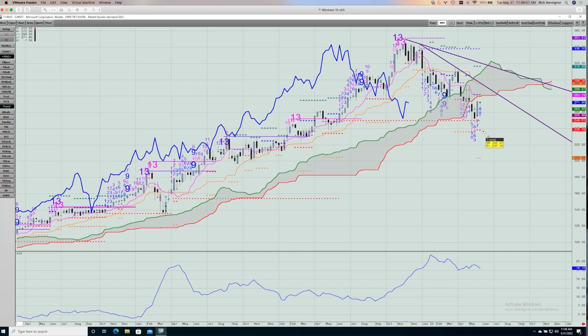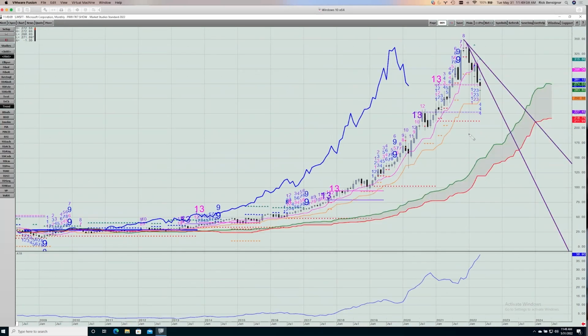On the downside here, let's just quickly flip this to a monthly chart. Notice the monthly baseline caught this month's low, just like it did in 2020. So right now, that low is a good low in the bigger picture. But if we come beneath there in the month of June, then we've got more problems. Okay, that's Microsoft. Let's take a look at Apple.